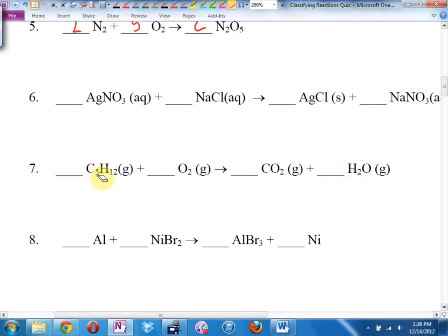Oscar, how many carbons? 5. How many carbons? 2. Really? There's a 2 right there? Oh, 1. Right, that 2's on the O. How many carbons? 1. How many carbons? I guess I better do that. Now, I've changed the number of oxygens. I'll leave that for a second.